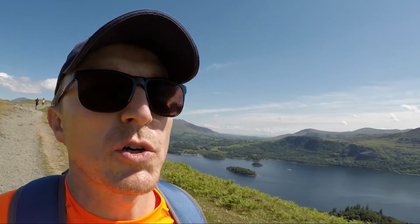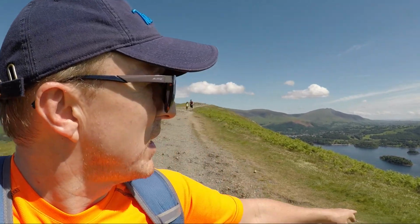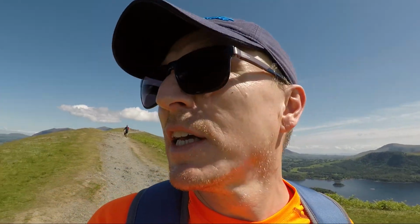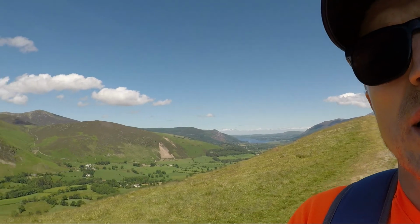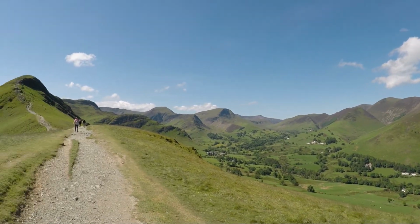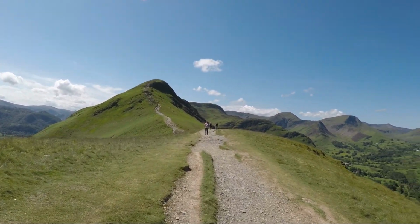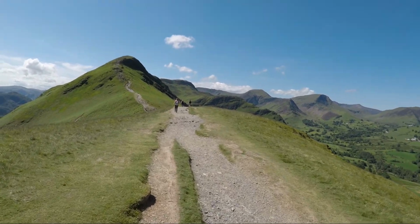Okay, we're now walking along what's called Skelgill Bank, which is the first ridge you meet after the initial climb up Cat Bells. You've got the beautiful Derwentwater out to the east, and Herbert's Island, the first island you get to just there, and out to the west, just beautiful mountains. And then ahead, the summit of Cat Bells. Probably be there in the next 20.